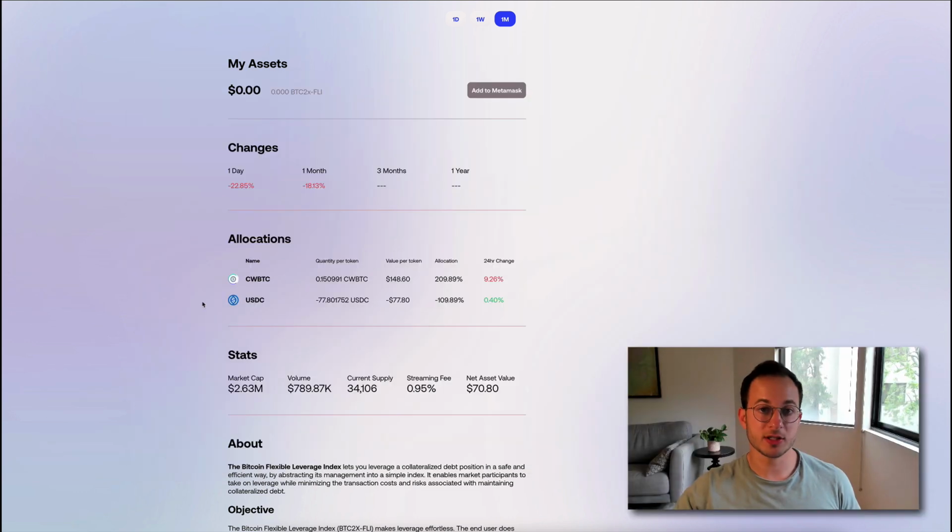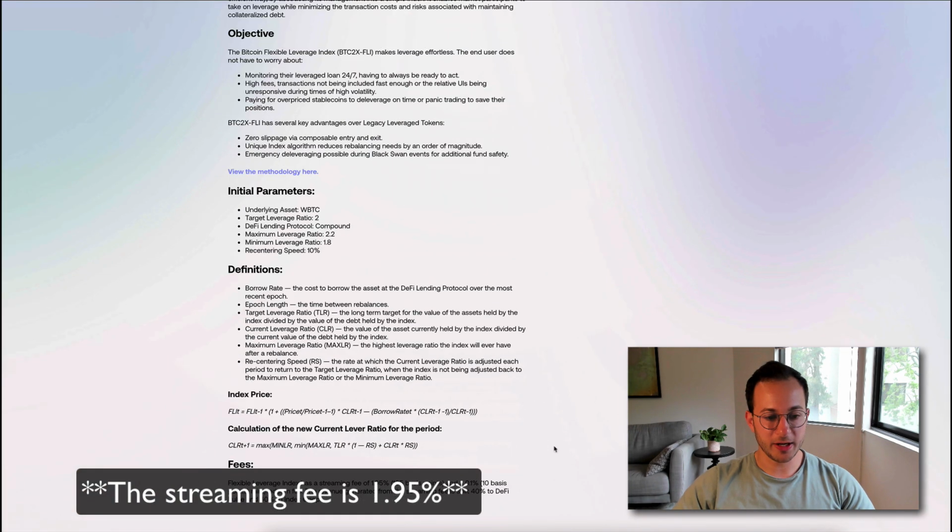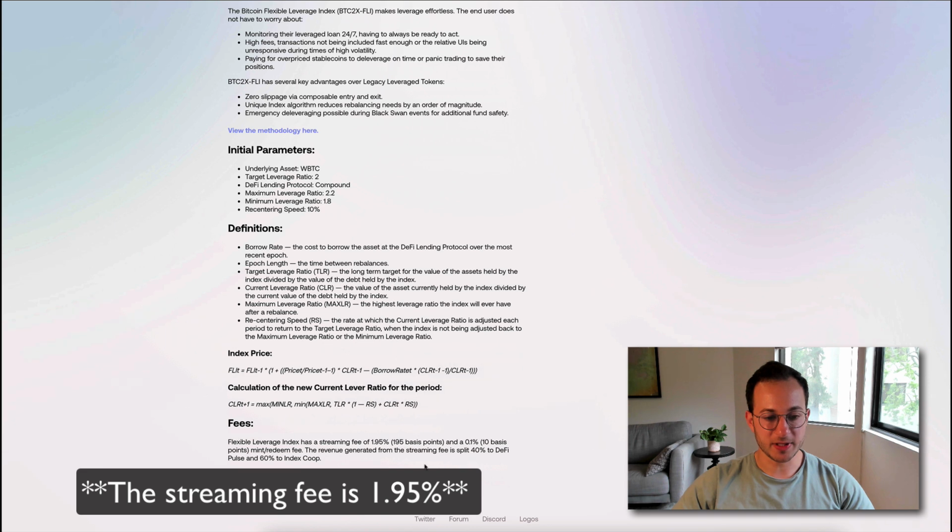Now, this index just launched a few days ago, so you can see the stats indicate it's still a pretty small token. The market cap is 2.6 million and there's about $800,000 of volume in the past 24 hours. Something I do want to point out is the streaming fee here. Under the stats, they listed it at 0.95%, but when I scroll down and you can see here, fees at the bottom, it says the streaming fee is actually 1.95%. So I just reached out to the team and I will probably annotate this video when I get an answer from them of what the true fees actually are.